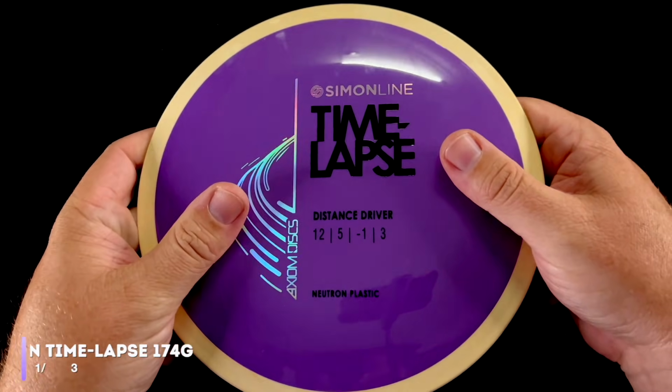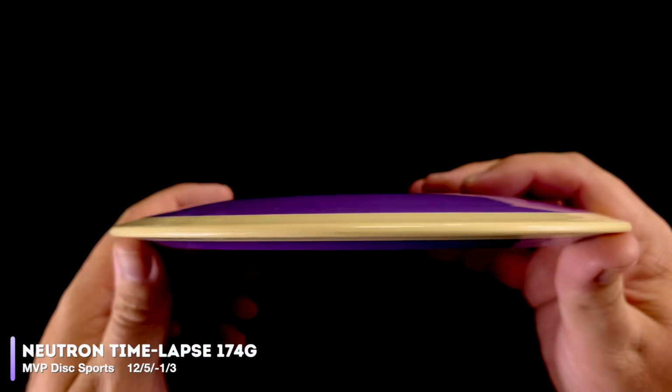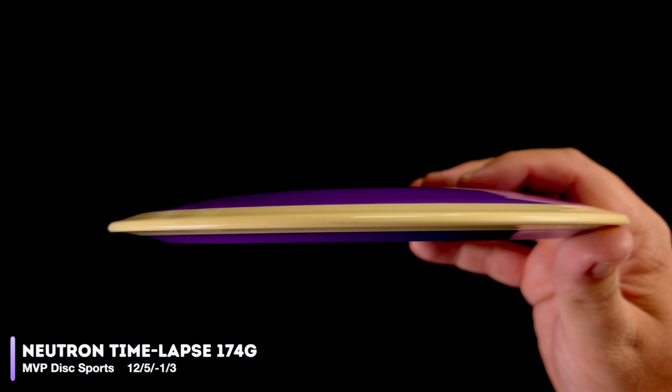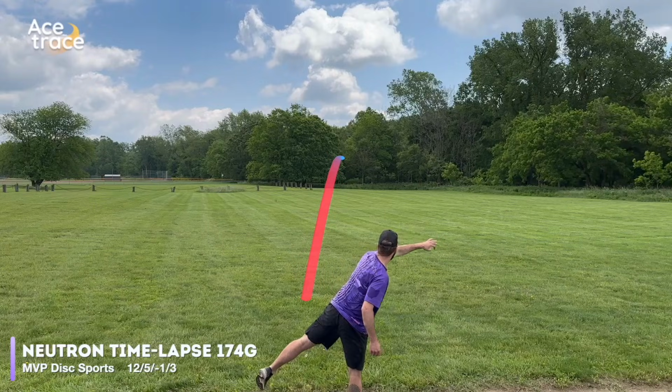And surprisingly, so was our Axiom time-lapse. I've seen some time-lapses get big turn. I've heard people theorize about colors that are more or less stable, and I think even Simon has talked a little bit about that. But whatever it is, it was beefy.